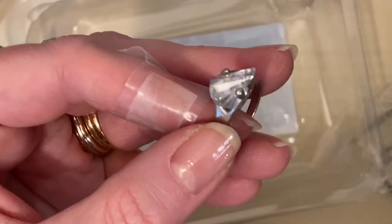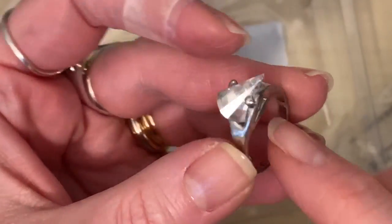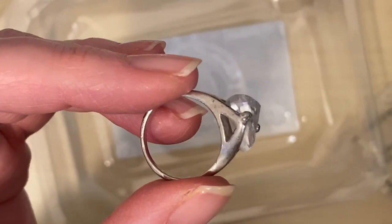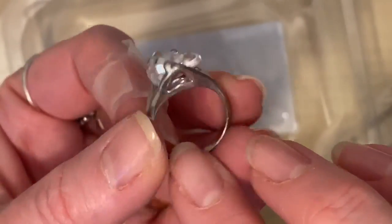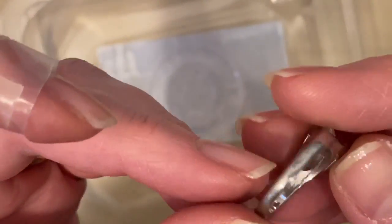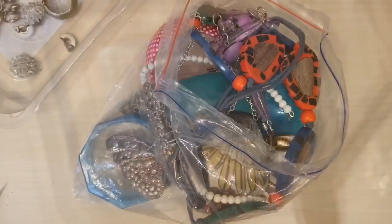And this is the one that I spotted through the side of the bag because I thought it was silver. It's got a few dings in it and there's no copper coming through. It's got a good weight. I think this one is silver and the stone is really interesting. Look how nicely it's been cut. That's really cool. There's no markings on it though, so we'll need to check that one. I think that one could be treasure too.